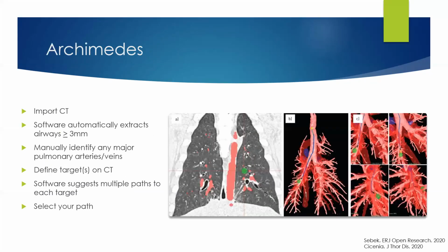So how does it work? You import the CT, and the software will automatically extract any airway that's greater than 3 millimeters. You then manually, in the interface, identify the major pulmonary arteries and veins, and then it'll extrapolate from there. You also identify your target on the CT. After that information is provided, the software will generate multiple suggestions for paths to whatever targets, whether it's one or multiple targets that you identified on the CT. You select your path, and then you proceed. What you see here is the CT. All the stuff in red are the major blood vessels that have been identified, and in green is your target lesion.